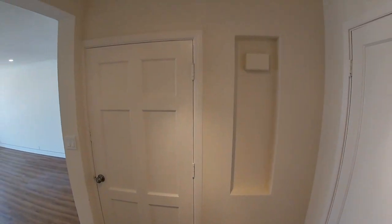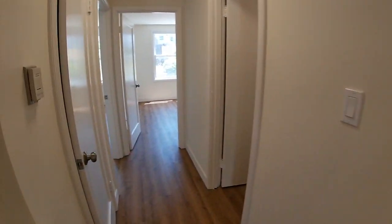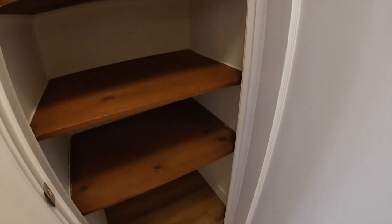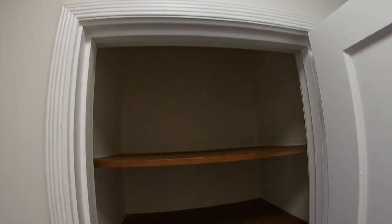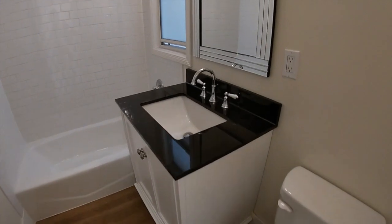Okay. There's our front entrance again. Front foyer. Coat closet. Hall closet. This is going to be the linen closet. Nice size. Here's the restroom. Beautiful undermount sink, white subway tile bath. And that is just a bath, but look at this. The shower stall is right behind the door there. Look how beautiful that is. I love a walk-in shower.